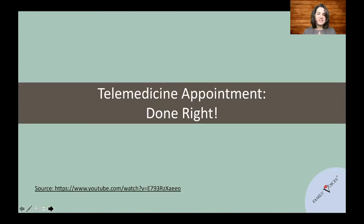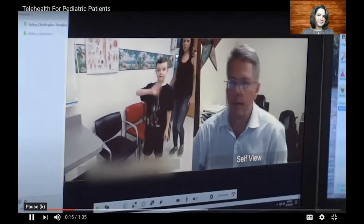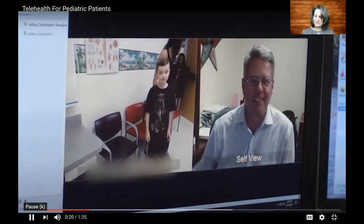So next we're going to share a telemedicine appointment success and a telemedicine appointment done right. Telehealth is really an example of patient-centered care where pediatric subspecialists provide care to those families in the family's home community. So there are a number of ways that the telehealth visit can be conducted. The most common way is for that family to come into our community clinic in their area and then video conference with us in Gainesville. And we've also had visits where the families will be at home and can video conference with us from the comfort of their own home.